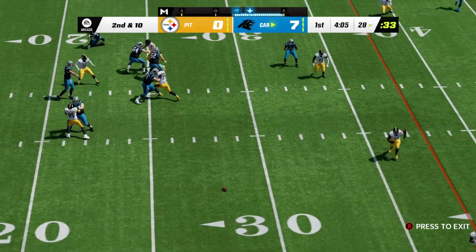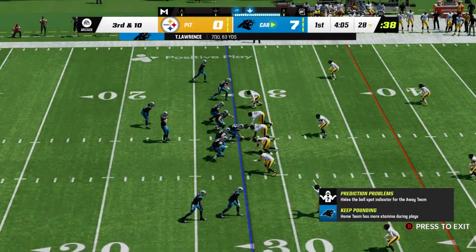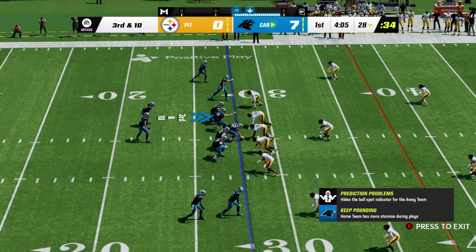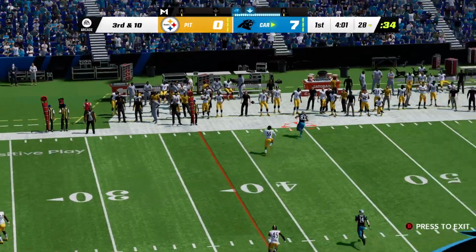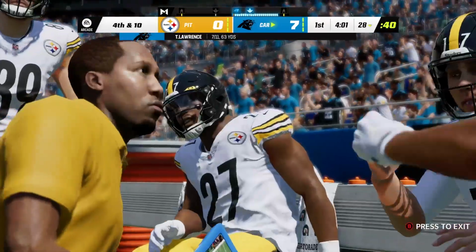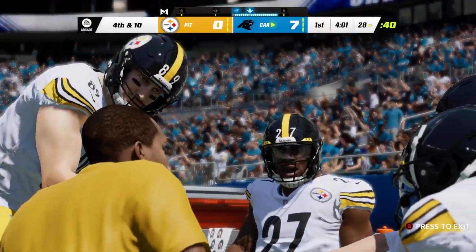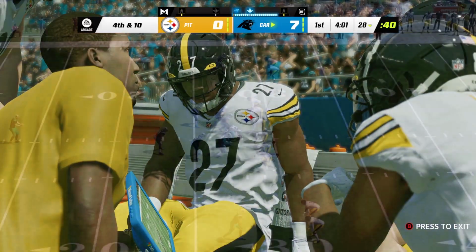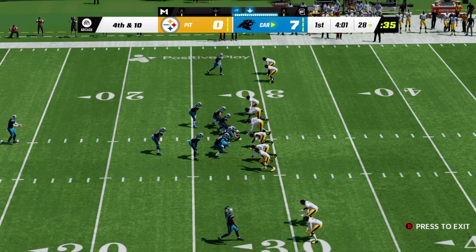2nd and 10 now. It's Lawrence. A quick throw, but incomplete. Now they face a 3rd and 10 after back-to-back incompletions. Lawrence will throw. And a throw there going to be incomplete. I'll tell you what, these last couple of drives, much better from a defensive perspective. They gave up a touchdown on the opening drive, and then after forcing a punt on their last possession, it looks like they're going to get the football back again.